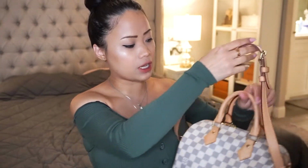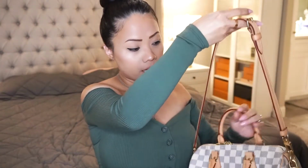I love that it's got this chain on here, so I can wear it on my shoulders. I can add the third strap to it and wear it crossbody, but for some reason I actually just like to carry this bag on my shoulders, which is why I took the third piece of the strap off, or I like to carry it just on the crook of my arms like this.